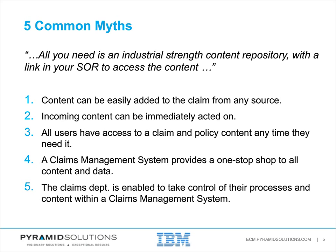As an example, we see where someone wants to be able to view a folder within their system of record as opposed to just the link. Or what about active content? So actions within the system of record that are based on document arrival.